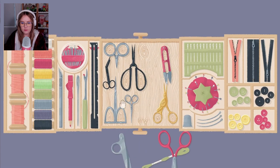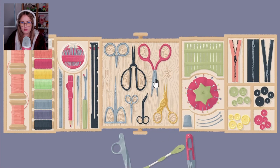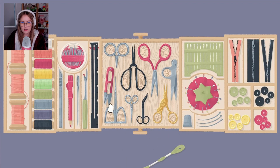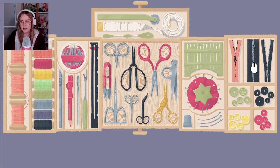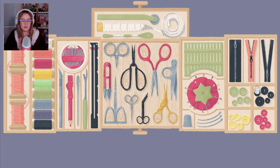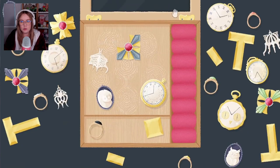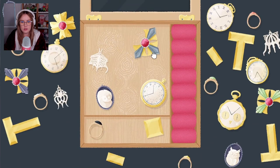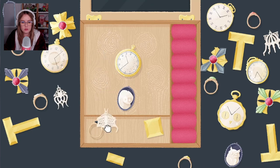Okay, hold on. I was like, how do I figure this out? And then I have, this is one piece of thread that must go in here. And then these should be levels of opening, potentially. Once I had those other drawers, it made so much more sense. Ooh, a jewelry box. Okay, we're also potentially using these wood grains again in this level.